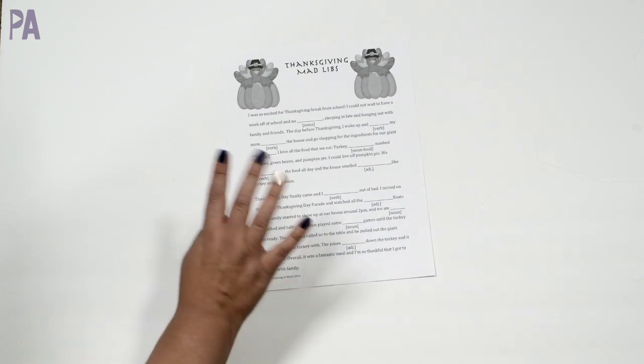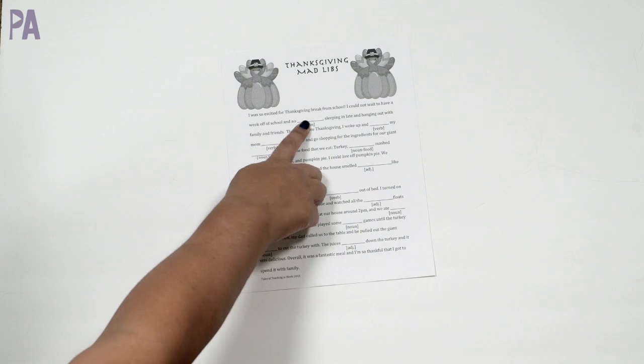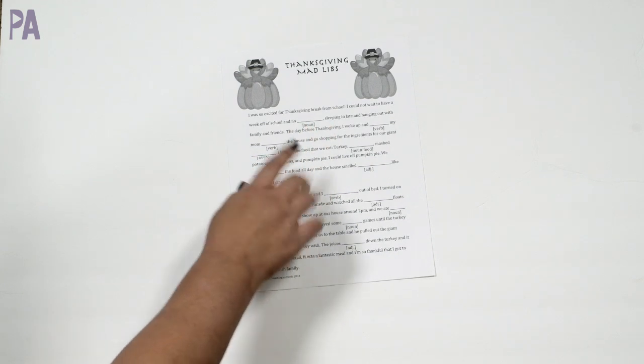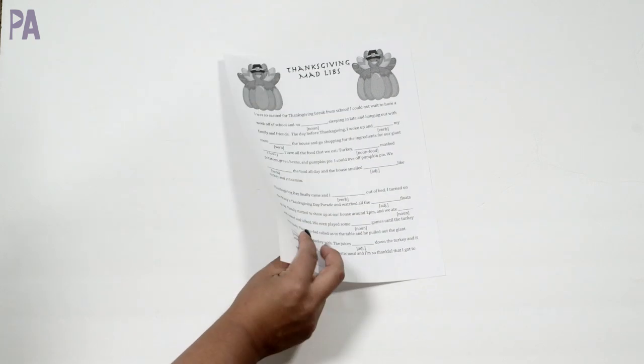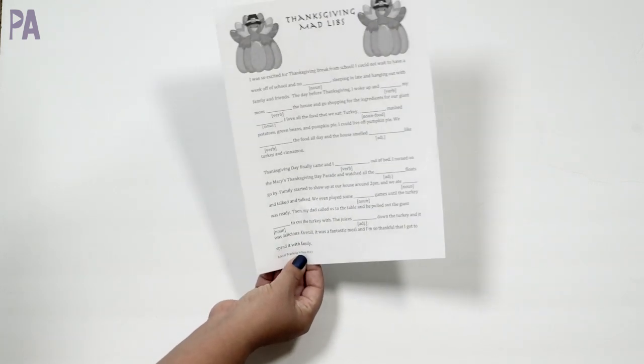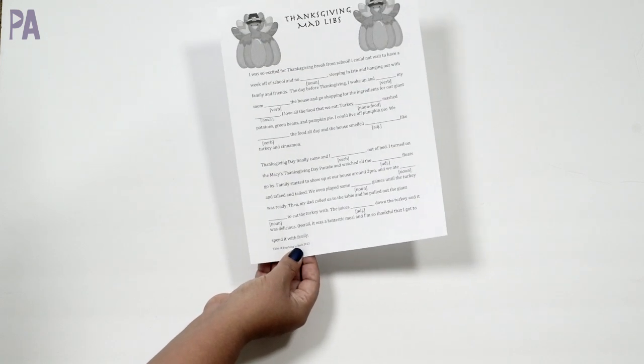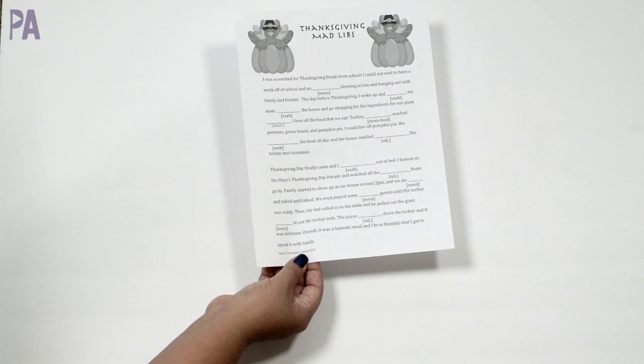You don't read the story, actually. You read the blanks, and it tells you what to put in there: noun, verb, adjective. Fill it in, and then you read the story and see how silly your story is. You guys already know I'm a big fan of Mad Libs, and I just think these are hysterical. And my second grader, she thinks they're just the best.